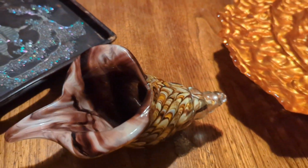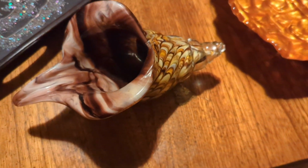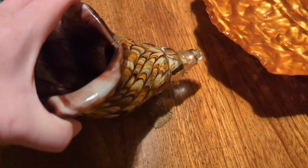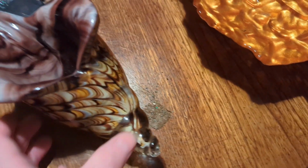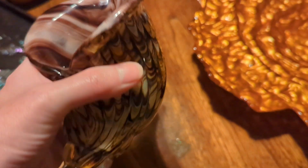There's mud on my table. I'm sorry, guys. It is raining, like I said, and some of these pieces were in boxes out in the garage, so that's probably where that came from. But look at the shell. Oh, my goodness. Just kind of go over the detail here. I feel like I need to watch Blown Away again to determine how this was made because it's freaking amazing. Okay, so we'll move on from that.